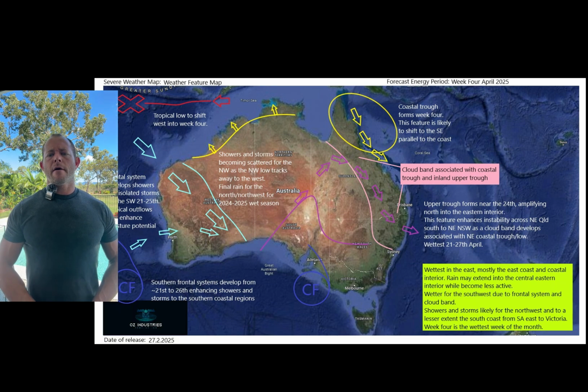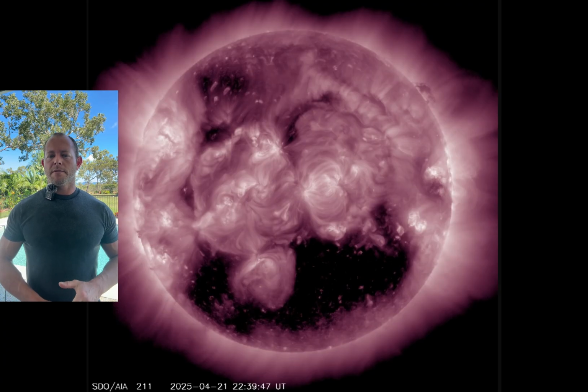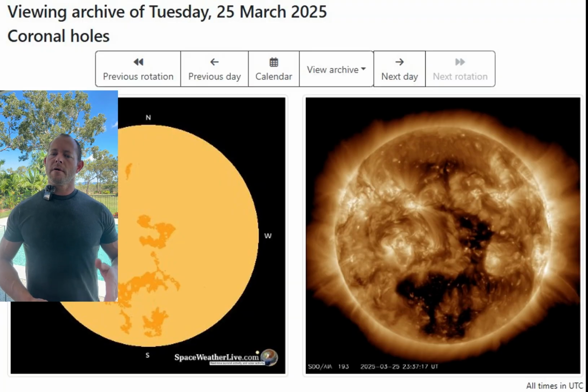Hi guys, we're in the current high energy period, long range forecast period, which is from the 21st to the 25th of April 2025. This period coincides with a quite large Southern Hemisphere Earth facing coronal hole. What's interesting about this coronal hole is that it last appeared on the Earth facing disk approximately 27 days ago, which, if you count back through time, roughly coincides with the March floods.